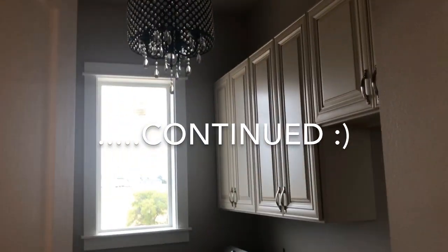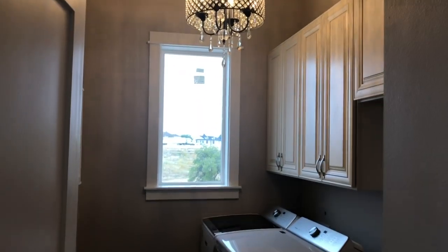Favorite rooms is down here. The laundry room. I love this. Here, I'll turn the light on. Oh, I love this light. Everyone who's been in here laughs at my light. It was one of the cheapest lights I got, and I got it on Wayfair.